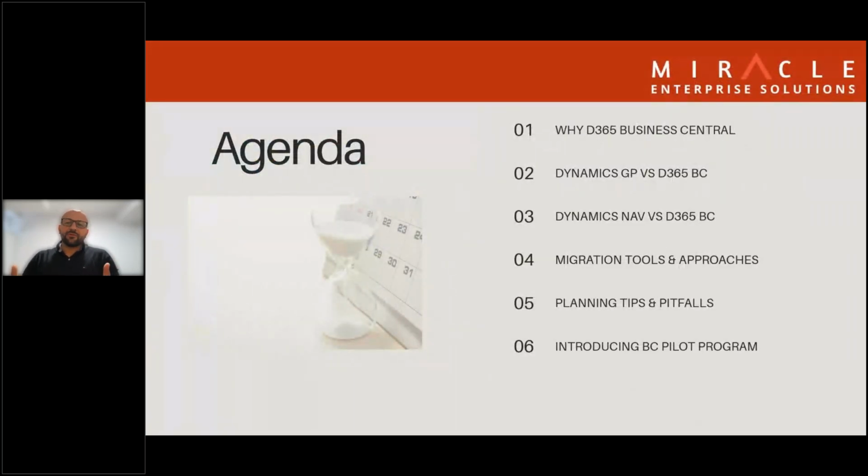So here's what we'll cover in this webinar. We're going to go first over why many companies are moving to Business Central. And we're going to do a quick comparison between Dynamics GP, NAV, and BC. And we're going to look at the migration tools available for both GP and NAV. We're going to take a closer look at Microsoft GP's migration tool, and we're going to have some planning tips and common pitfalls that you have to be aware of and will help you during the process of migration. Finally, we have a free sandbox migration offer that will help you evaluate Business Central firsthand. So look out for that.